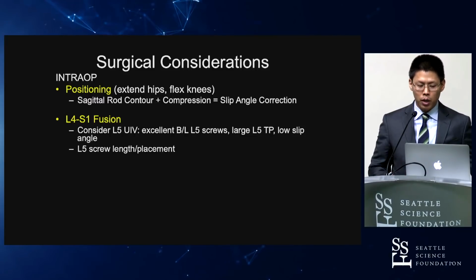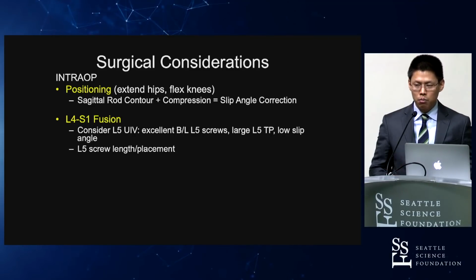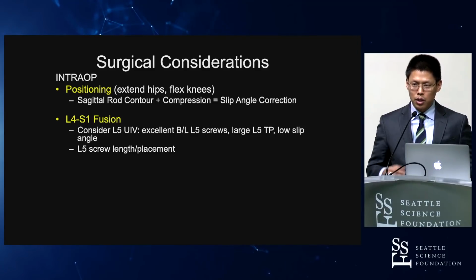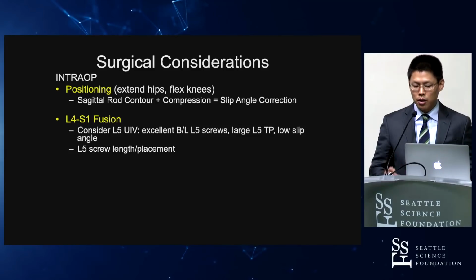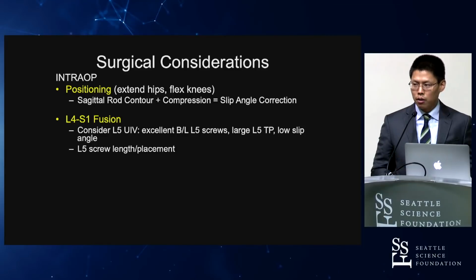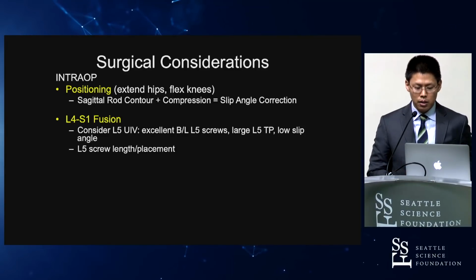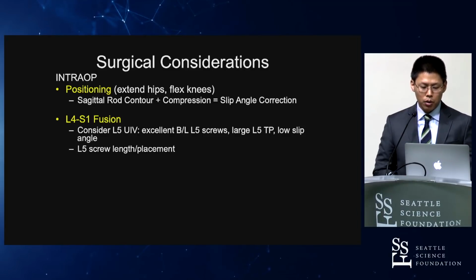In terms of L4 to S1 fusion, this is what I've adopted as my go-to if I'm evaluating a patient, but I think there's consideration to stop at L5. First, if you can get excellent bilateral L5 screws, so a good L5 anatomy where you can achieve good fixation, also large L5 transverse processes. The literature shows that if you have 2 centimeters surface area on the TP, this is probably adequate for fusion, but I haven't quite figured out how to measure that on a CT scan. I think you just look at the overall anatomy, and I'll show you some examples in our cases of larger versus more diminutive TPs, and then patients with the low slip angle.